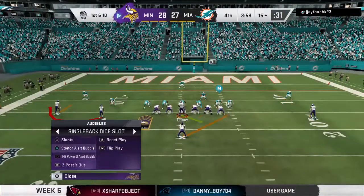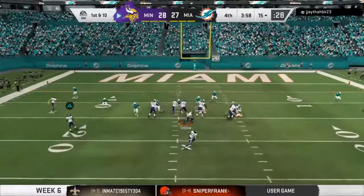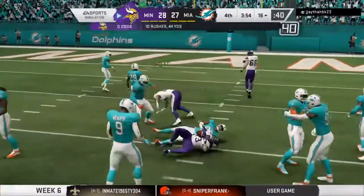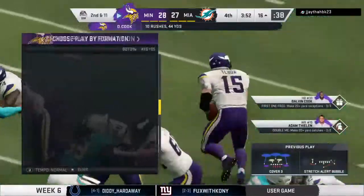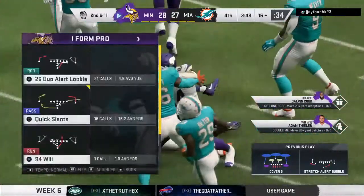Some good games going on in the early window. This might be the best of the bunch. A 10th carry in the game for Cook. And he goes backwards here, losing yardage back to the 16. It's a loss of a yard there, and it's 2nd down.